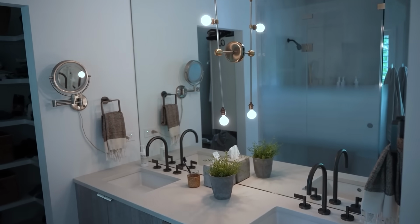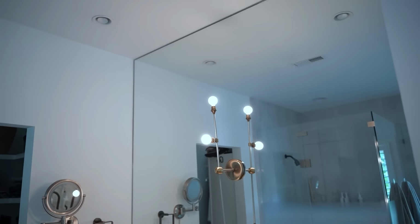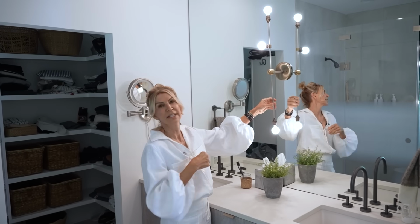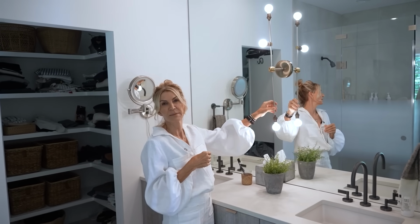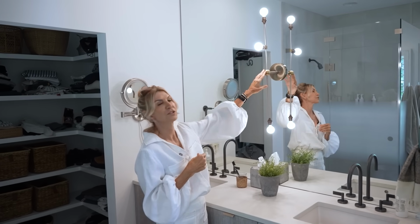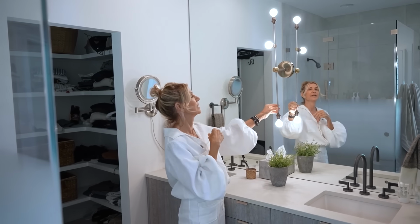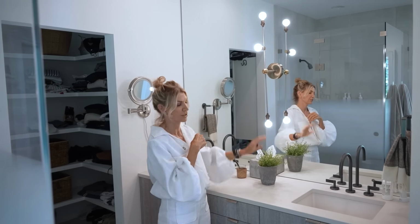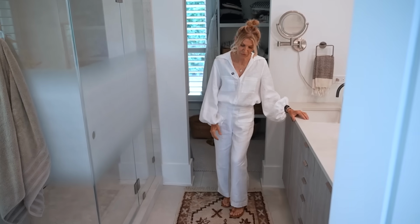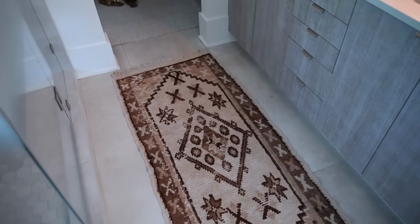Many times in bathrooms, I'll do multiple sconces, but I just wanted to keep this bathroom very streamlined. So I found this linear sconce that's really simple, slightly industrial, but very modern. And I think it's really just the point of perfect lighting and again, nice juxtaposition to the cabinetry and the countertop. Of course, I have a love of Moroccan rugs, but I especially love runners in a bathroom.